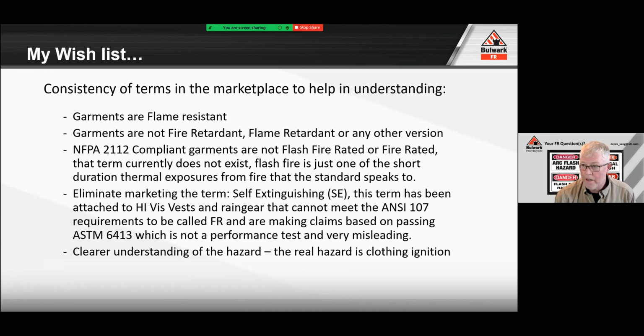They are not fire rated. That term does not exist. We have arc rated in our electrical community. We do not have flash fire rated currently in our 2112 compliant community. Because why? They're not just talking about flash fires. They're talking about other short duration thermal exposures from fire. So that's what it speaks to.